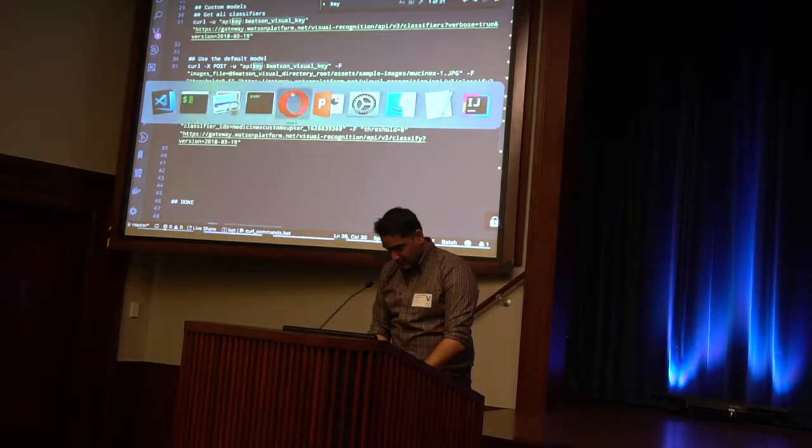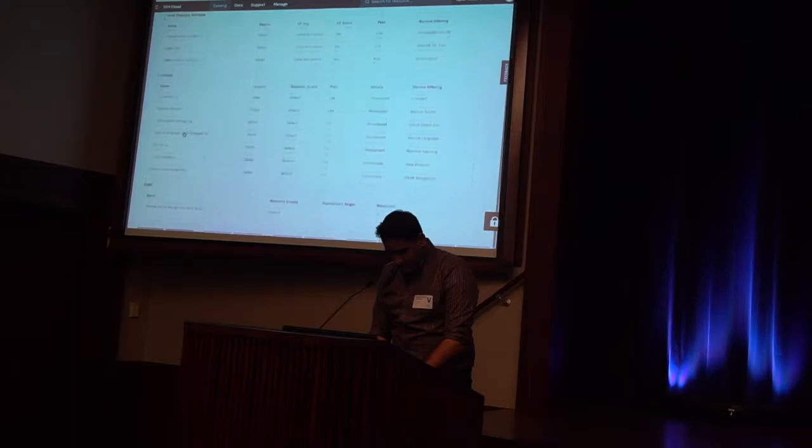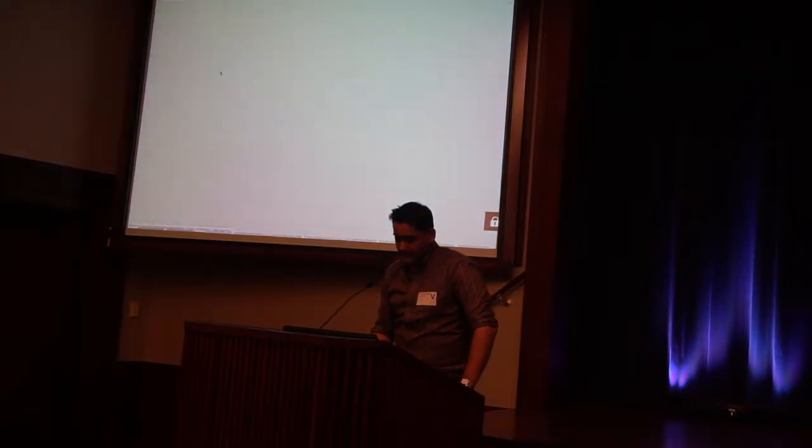So what does this custom model look like? For that, you have to create a service for visual recognition and then it lets you go into Watson Studio, which is the machine learning bit, and I'll show you what that looks like.